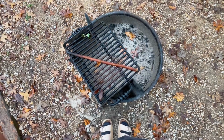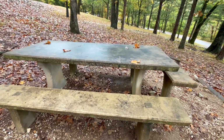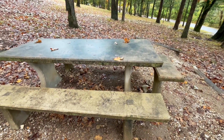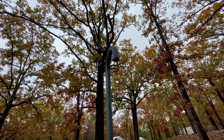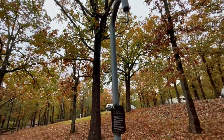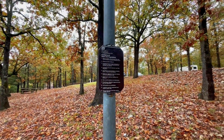Just a little tip. Each campsite has a fire ring with a little grill, a really nice table, no sags, no drags, these are all concrete, a prep table, and a lantern hook. And one of the nice things about the lantern hook is it actually has the campground rules printed right on it.